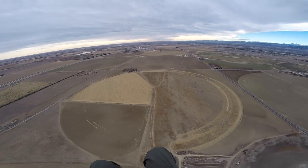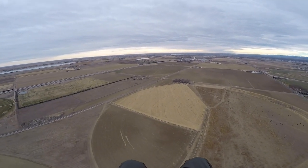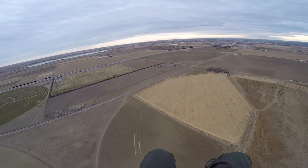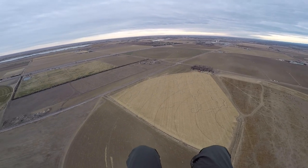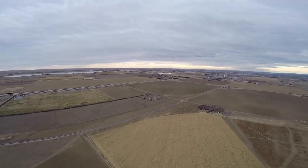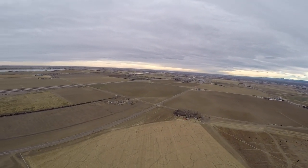There it is, the corn maze and the pumpkin patch. It's pretty cool. Supposed to look like something? I can't really tell. But yeah, you can totally see the remnants of it. And right there is Budweiser's. Let's go fly around that.